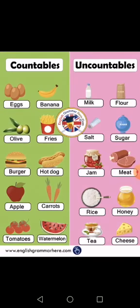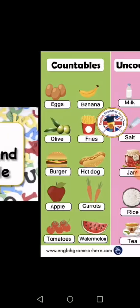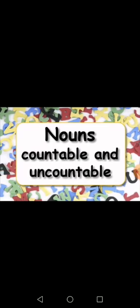And this is another example. Can you see? Rice, honey, tea, cheese, flour, sugar, salt. Okay, those are uncountable. But the countable: eggs, bananas. I have two bananas, three bananas, olives, burgers, apples, tomatoes, watermelon. Okay, those are countable. We can count them. So those are countable and uncountable nouns.